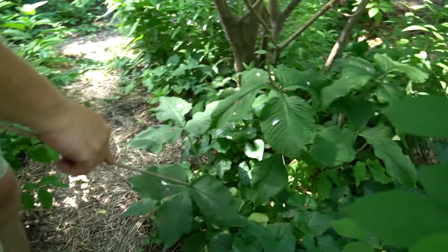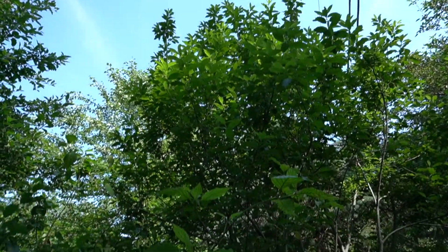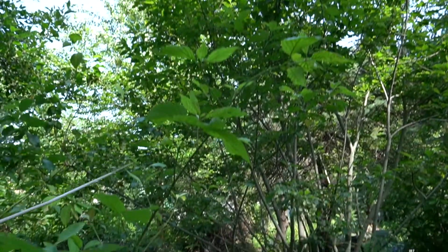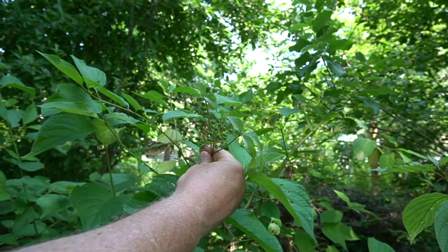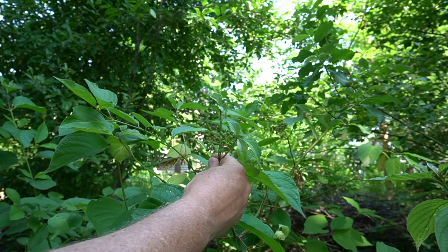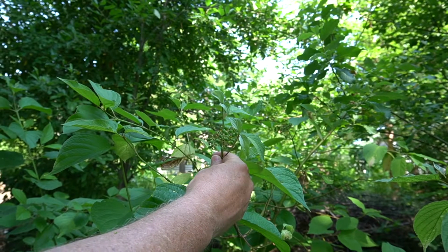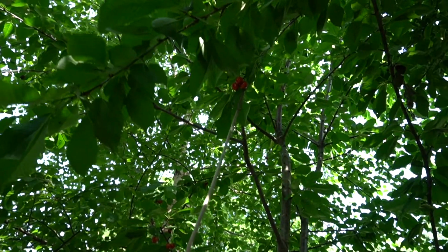Jack in the pulpit, you can see the fruits starting to mature back in here. This is the Salix discolor, the pussy willow, again one of the first things to bloom. It's the dogwood, flowered, now it's bearing fruit. Of course, the pollinators enjoyed it, and now the birds are going to enjoy the seeds toward the end of the year.